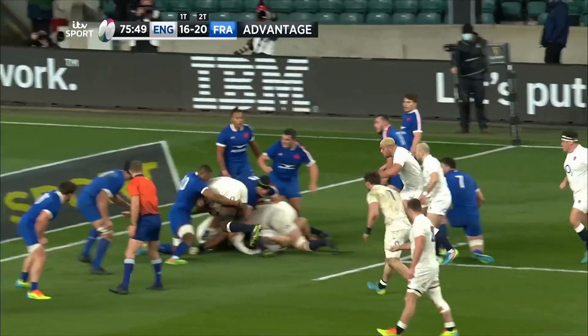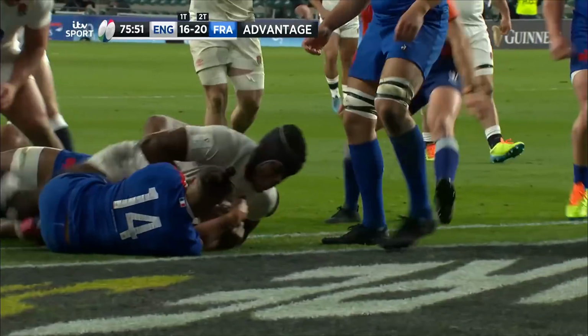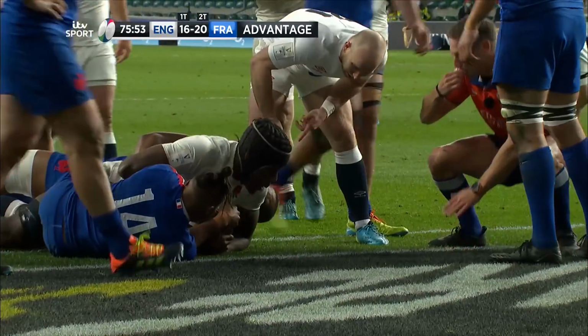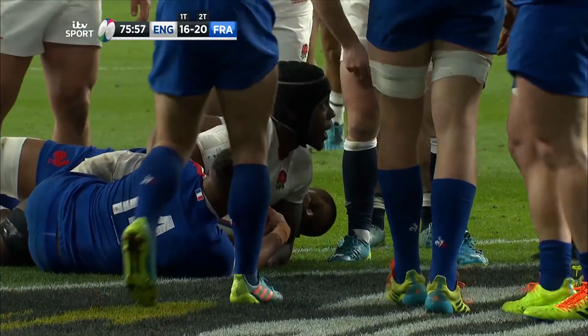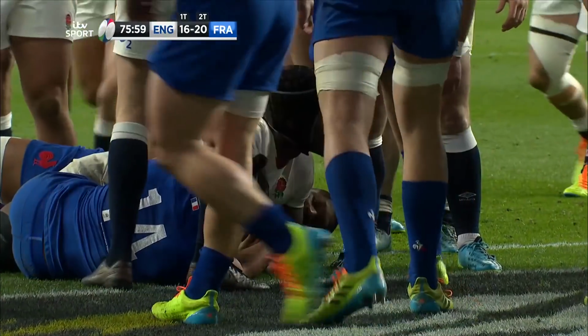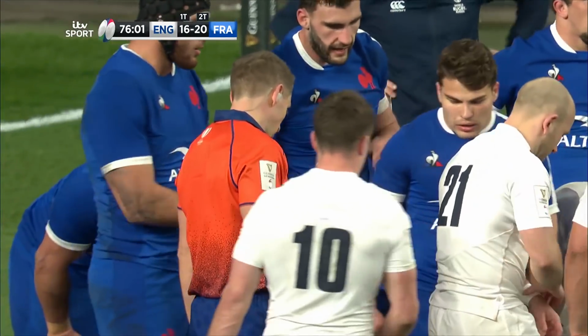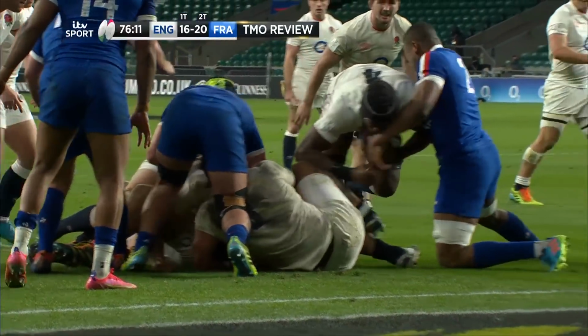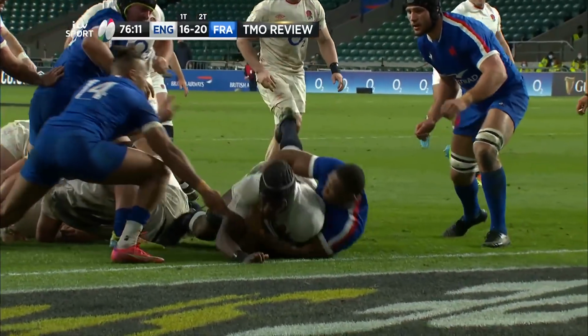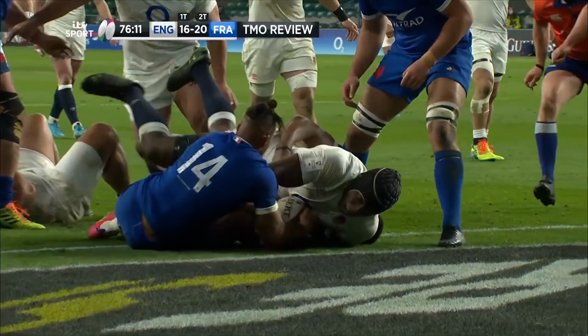Now we're looking closely at this. Shaun Edwards drill defends. Instead, we're looking closely at Itoje, who may or may not have got it down. Teddy Thomas is there. Woki is there. And he's been held up. Okay, on-field decision, no try. He got held up. Just confirm that, please. Okay, on-field decision held up.